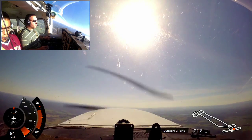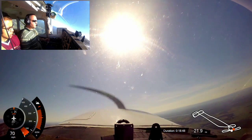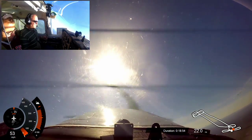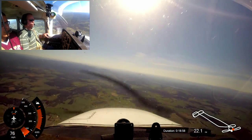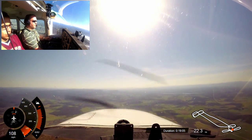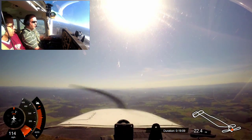Alright, and a little right bank, and I'm going to take a bunch of right rudder. There you go. Ailerons aren't going to help you. Alright, so there you are. You got your speed, climb. Back to our normal nose up attitude. There we go. Yeah, so you see how you wanted to give it aileron?